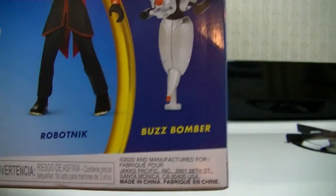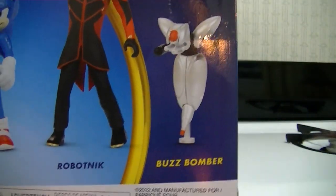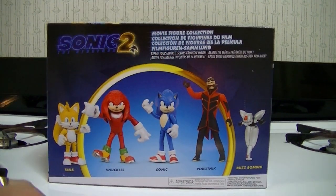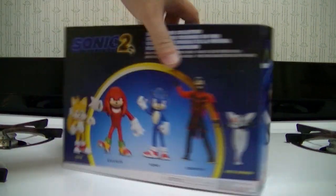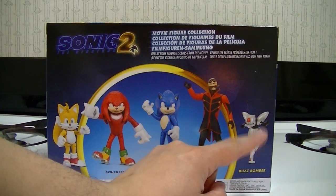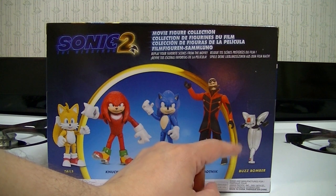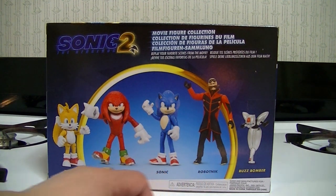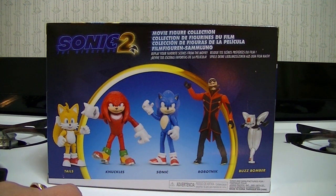Which actually is a Buzz Bomber, and they're not going with some kind of bee drone or elongated egg unit. No, it's a Buzz Bomber. That's kind of cool. And you know what? Seeing Buzz Bomber in this iPad color scheme, it kind of makes me want to see that concept art of Metal Sonic looking like a giant Apple product. I think that would be kind of cool.